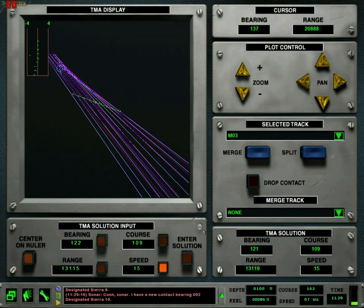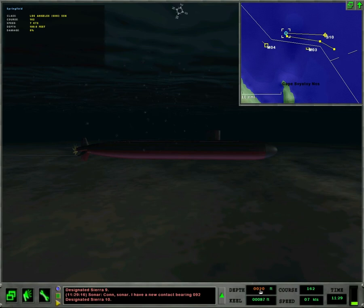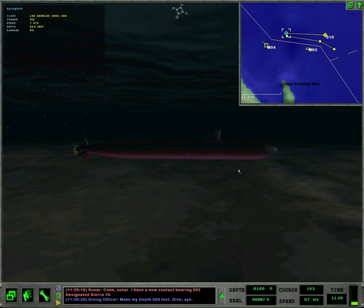Yeah, he's definitely getting away from me here. I can't keep up with him, man. It's asking too much of me. Let's go up to periscope depth right quick here and see if we can get some updated intel. Make my depth 0-6, aye. See what the situation is. Speed up some time here.